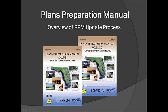Matt and I will begin today with an overview of the Plans Preparation Manual update process. Then I'll discuss shoulders and super elevated sections, retaining wall access, and right-of-way.